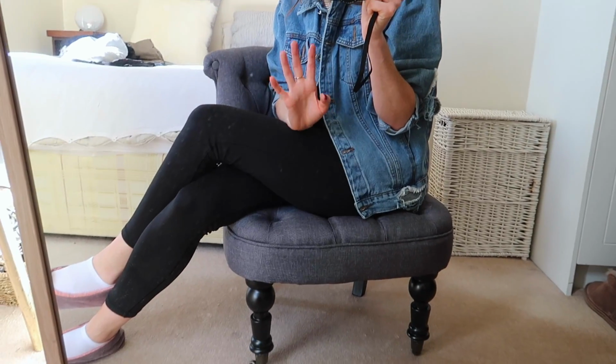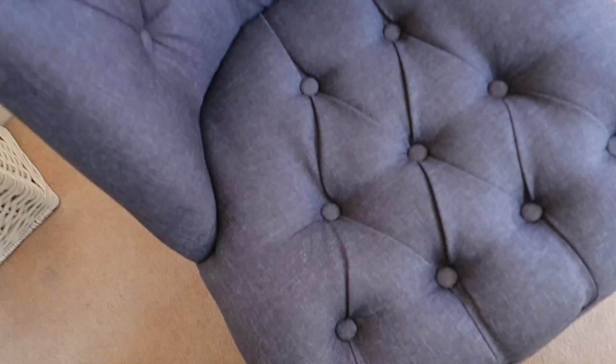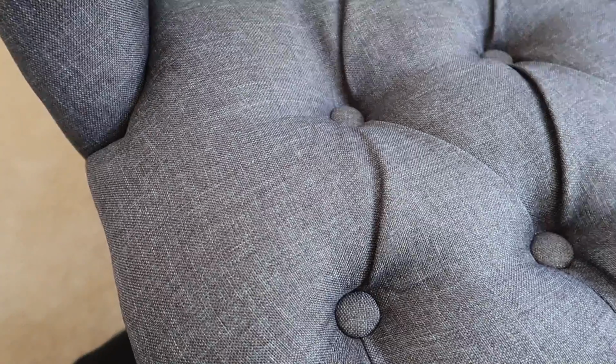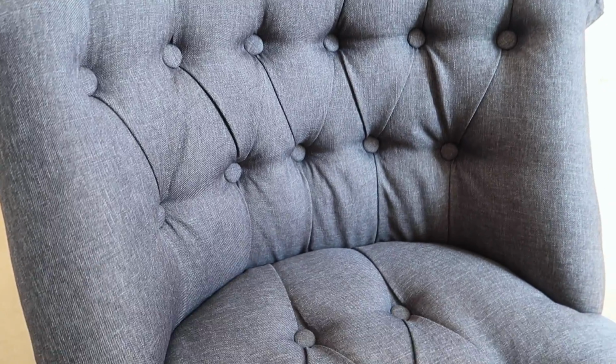So I'm going to have a sit in it and show you in the mirror. I just wanted to show you how small it is and how cute it is, and it's so perfect in my bedroom. But bonus, it actually is amazing for filming YouTube videos as well. But I'm going to give you a better look at the tufting. It's not quite as deep as on my bench at the end of my bed. When you look really close, it's like a mottled fabric. It almost looks denim in some lights, but it's not. It's grey and it's gorgeous, and I absolutely love it.